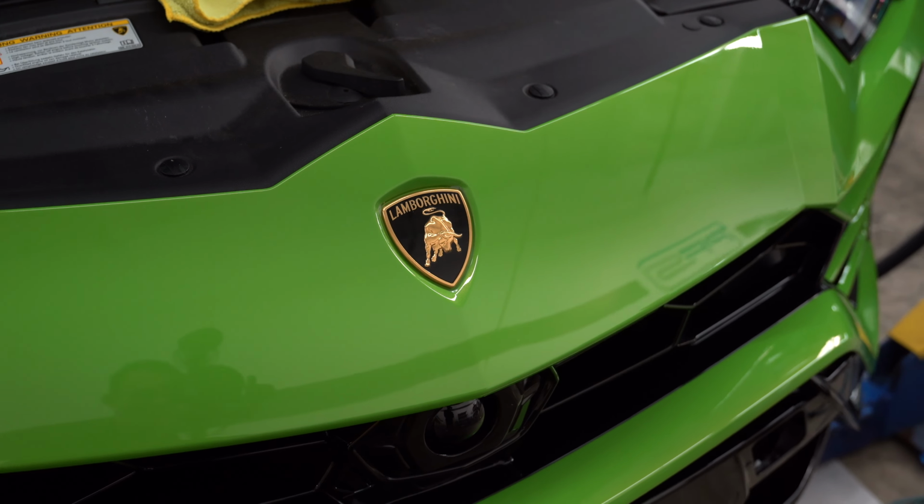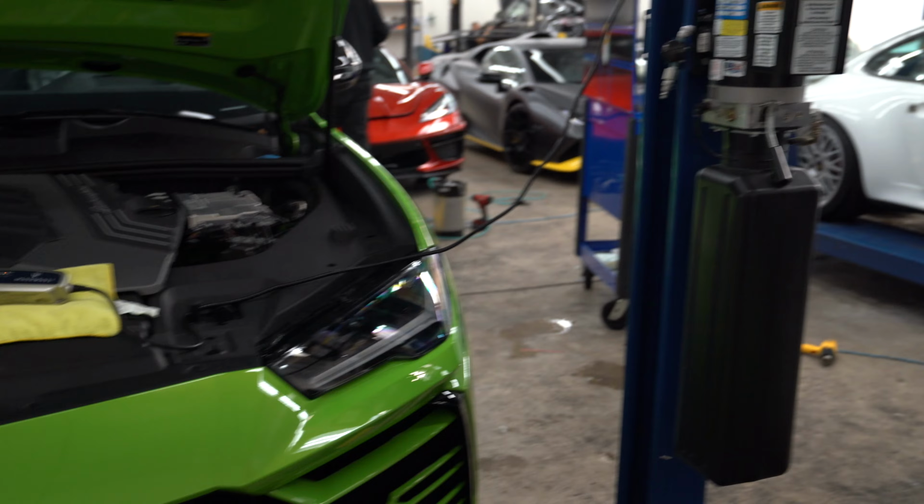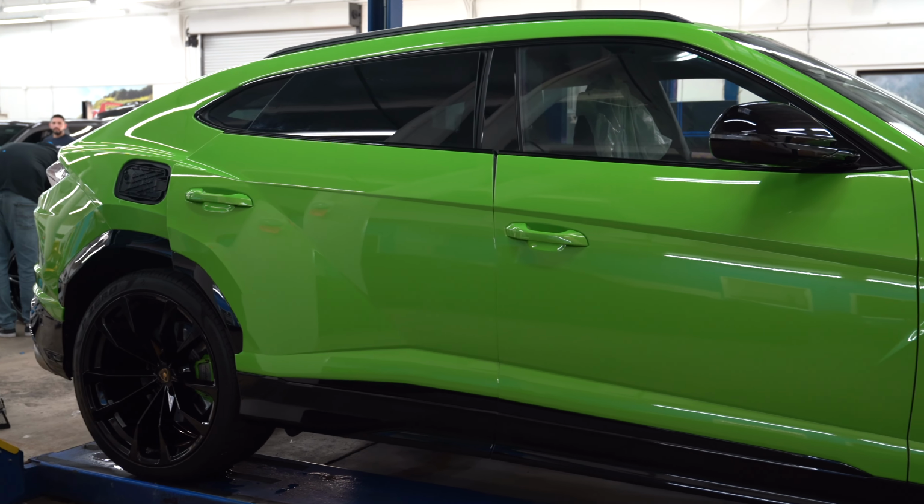So again, this is the protection area. So we're gonna go down the line. We've got our friend's Lamborghini Urus. And what green is this, Daniel? I'm pretty sure it's Verde Mantis. It is Verde Mantis. Gorgeous color on this car.